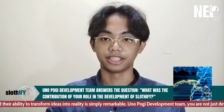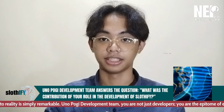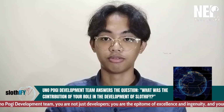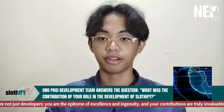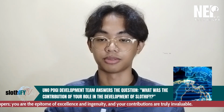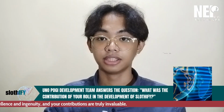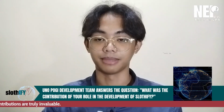As the system analyst of this group, I participated in testing the program's functionalities to see if it's working as intended. I look for possible ways to optimize the program's code to save memory for the users and run the program smoothly. I also collaborate with the developers to make sure that all components of the application are integrated seamlessly.